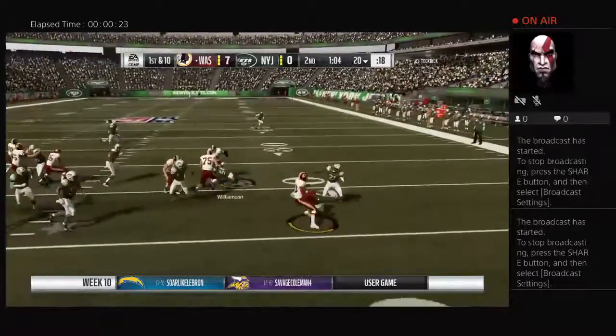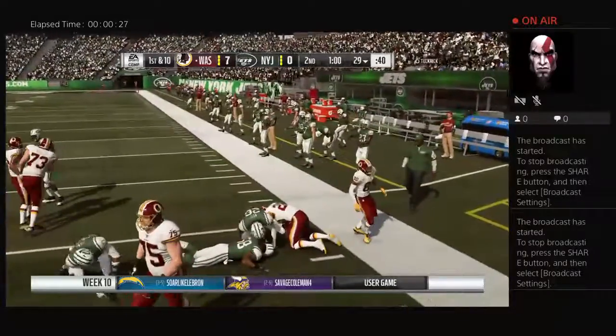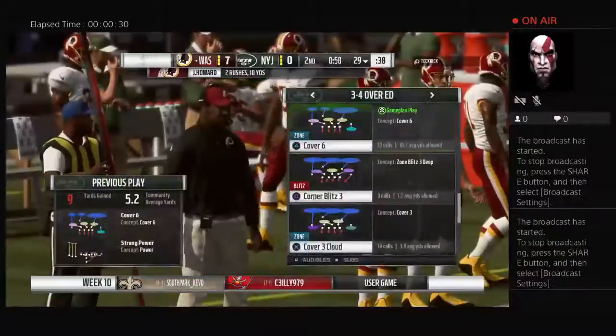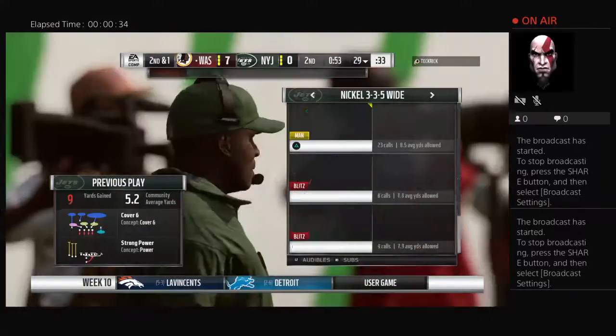They go with Howard to begin the drive. And now running right through it, he's able to plow forward up to about the 29, just shy of the 30. 9 yards is the pickup there, and they'll have a 2nd and 1.